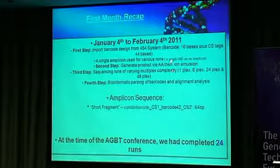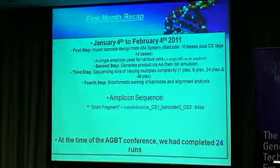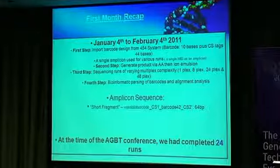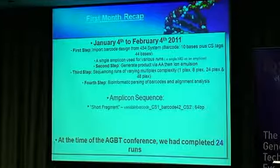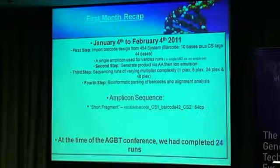So for the first month, we had one goal in mind with the PGM. We knew that, at that time, it was going to be an amplicon sequencing platform. And we had several hundred samples that we could envision running through. So like everything we do in our laboratory has to be multiplexed. We have to have chips that can handle several samples at a time. We can't do one at a time. It's just too slow for us.